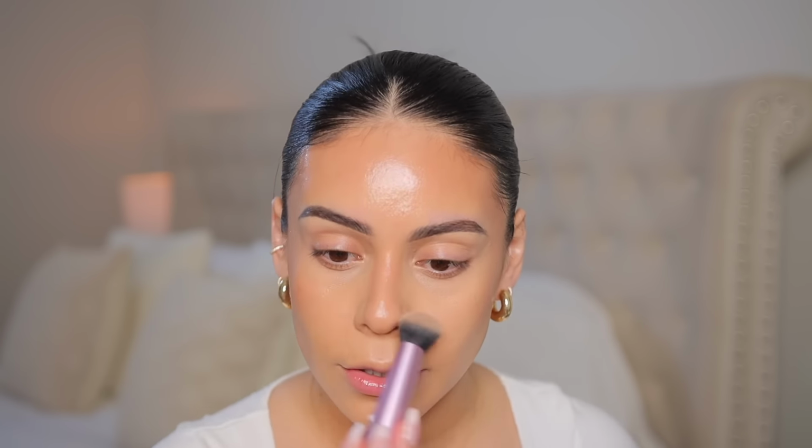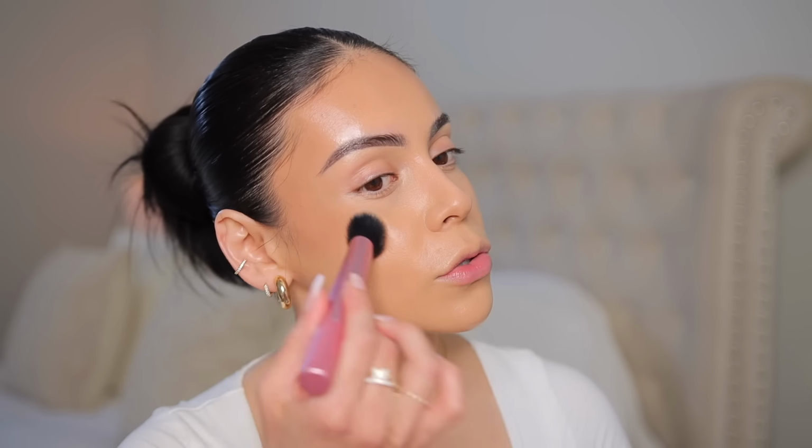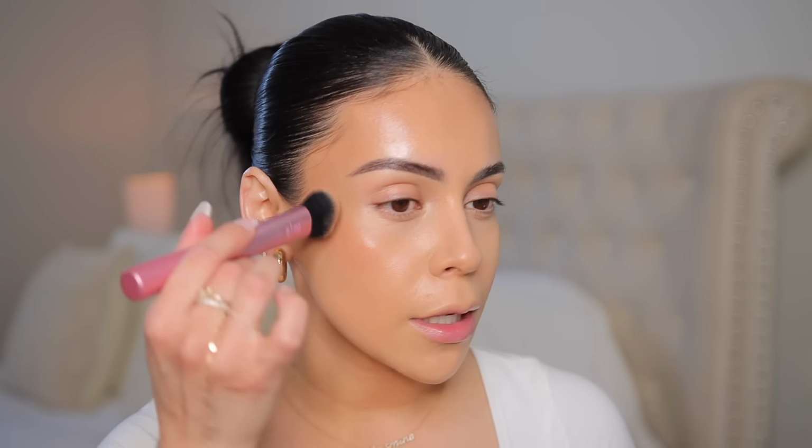And then if you ever are doing your bronzer, I also like to take my bronzer sometimes and just kind of blend away any excess right on the palm of my hand, because then with the warmth of my hands, I can also just blend the product a little bit more seamlessly as well.